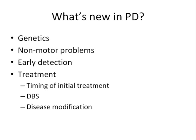And I have it divided, as you can see, for the first content slide, into four basic areas: genetics, non-motor problems, early detection, and treatment. And I think the treatment is broken into timing of initial treatment, deep brain stimulation, and disease modification, which is sort of a shorthand for neuroprotective therapies. We'll probably spend a little more time in that area than the others. So why don't we get going with the first genetics slide?